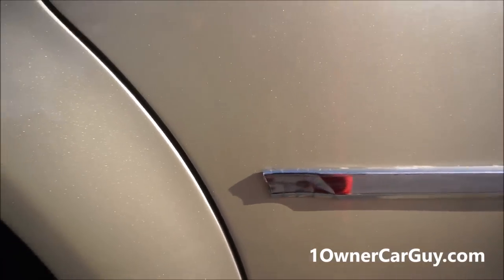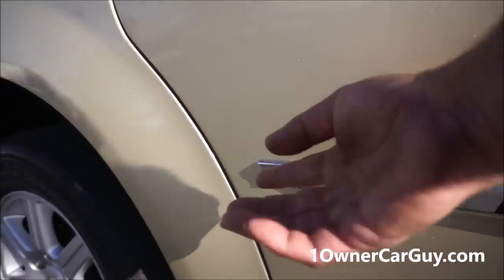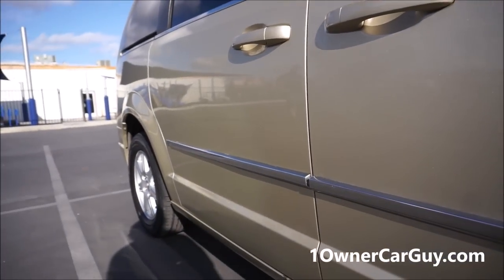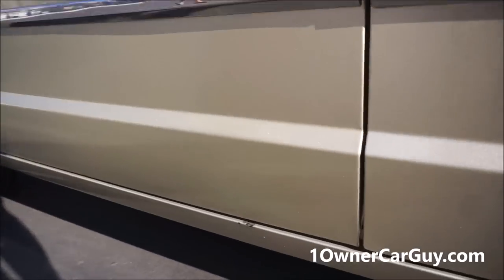That's the kind of thing where if you want to be real anal about something, you could buy that on eBay for 30, 40, 50 bucks and replace it. It doesn't need anything. Looks perfect. You'd never know unless somebody like me is going around showing you. Little chip here, and the person cared enough to actually put some touch-up paint on it.